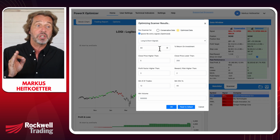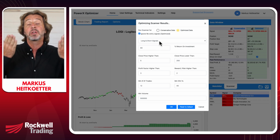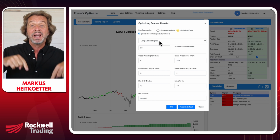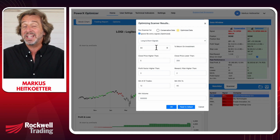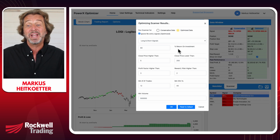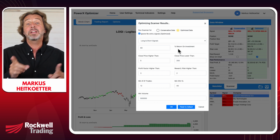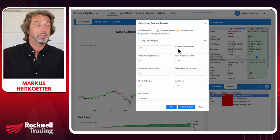I want to find stocks that I can trade both long and short, meaning that I make money when the market or a stock is going up as well as when it's going down. I want to see at least a 60% return on investment. What does it mean? It means that over the year, I want to make at least 60% if I had traded this stock according to the PowerX strategy for the past year.